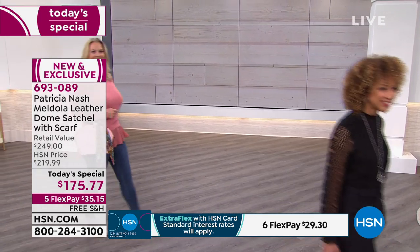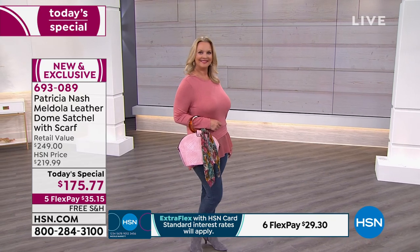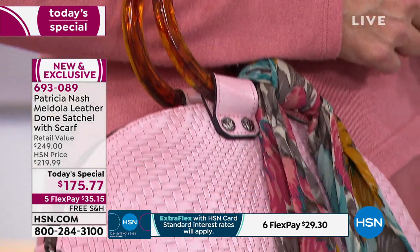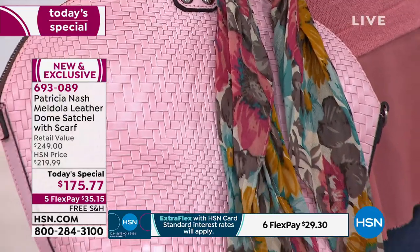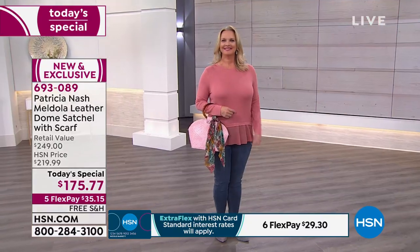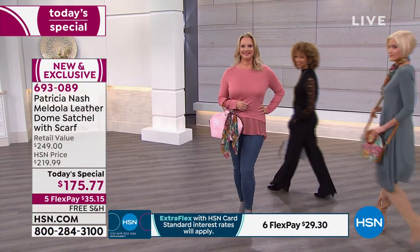693-089 is your item number. Opens nice and wide. You see everything that's in there, because that's another thing. I don't care how different and unique it is, if I can't even get into it. I mean, you really hit it out of the ballpark with this one. And one day only, $175.77.